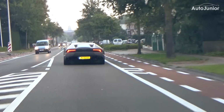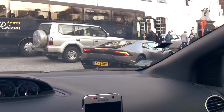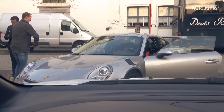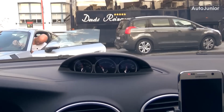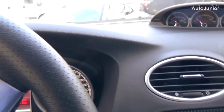We've already found a Lamborghini Huracan. Okay, so we've met up with the Lamborghini Huracan, a Porsche GT3 RS, a Mercedes GLE 63 AMG Coupe, which is around the corner, and a Porsche. And now we're heading towards the second meetup where there is going to be an Aventador.